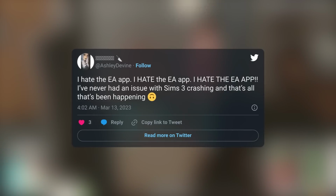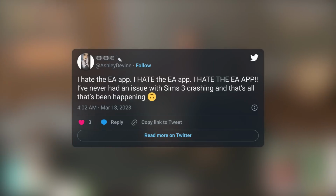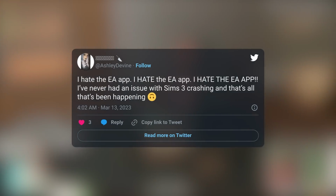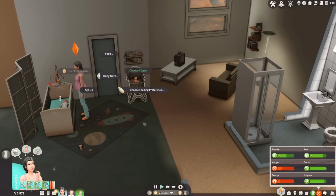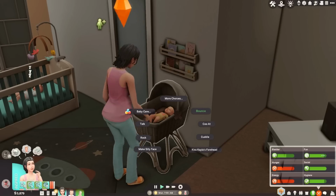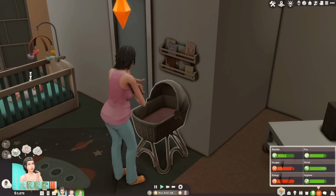Another player from the EA Creator Network, "I hate the EA app. I've never had an issue with Sims 3 crashing, and that's all that's been happening." So ridiculous. Again, showing these to you guys because it's happening to everyone. If you're one of those players or simmers that hasn't really had any issues with the EA app, I cannot tell you how jealous I am of you right now. You are definitely one of the lucky ones.